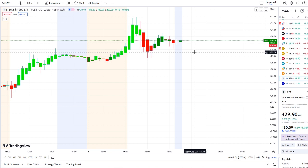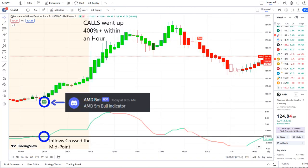So the home run of the day was from our AMD bot. Our AMD bot at 8:35 a.m. sent out a bull indicator, and from that moment forward, inflows crossed the midpoint to the upside. Full strength there on 42 vision, and call options went up 400% plus within an hour, guys.